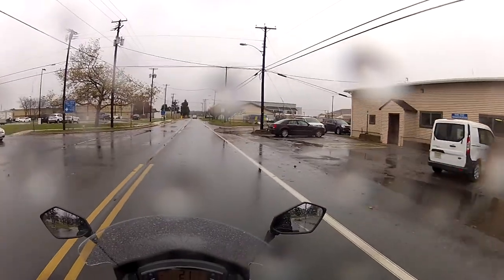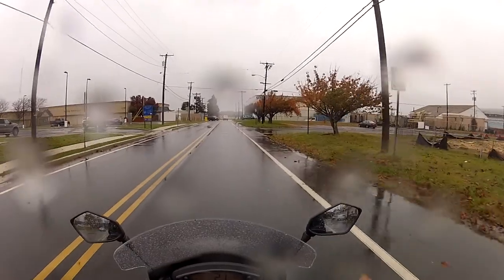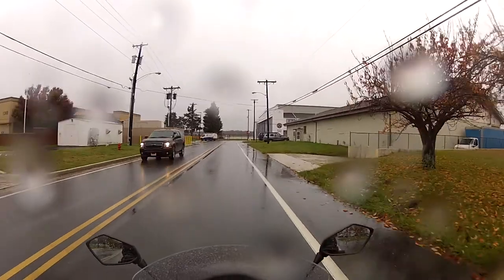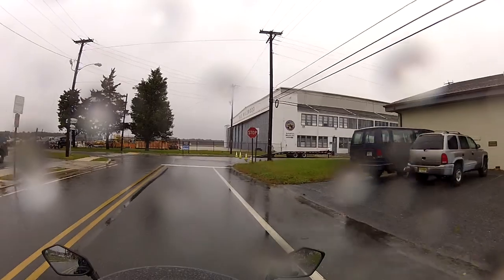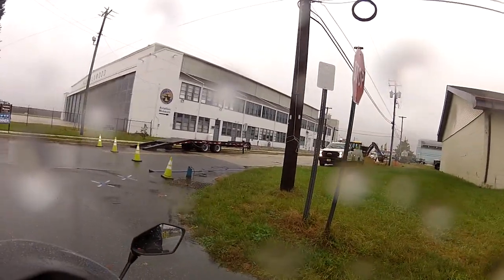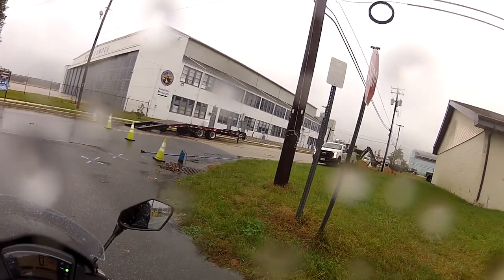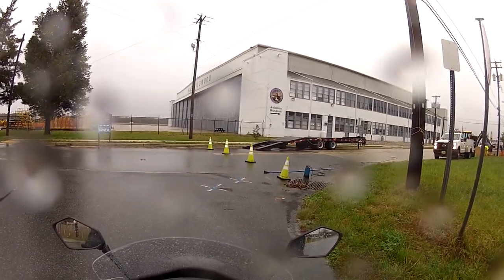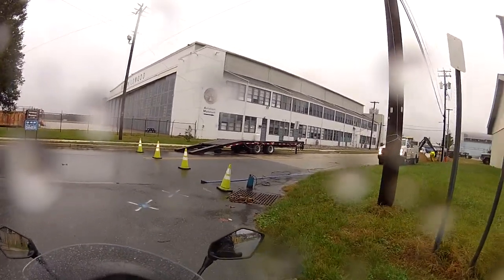And this is obviously not something like the Smithsonian or something like that. I mean, you're down in Cape May, for crying out loud. And this is the hangar right here. You can see Naval Air Station Wildwood. And it looks like, as luck would have it, there's some construction going on, and the road is closed off to me.